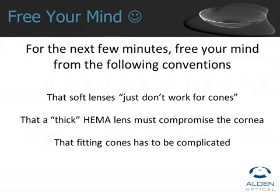So for the next few minutes, free your mind from the following conventions: that soft lenses just don't work for cones, that a thick HEMA lens might compromise the cornea, or that fitting cones has to be complicated. We have seen none of this with NovaKone. We have healthy, happy corneas, and we think we have a fairly straightforward, easy fitting process.